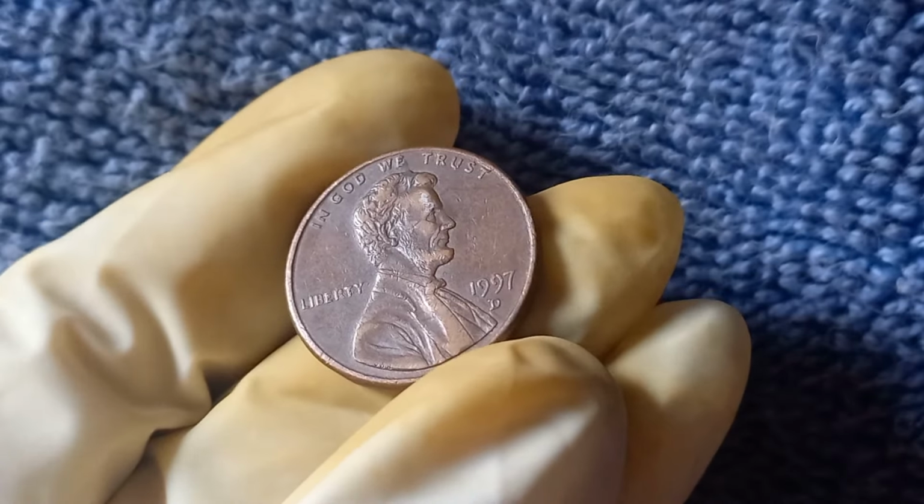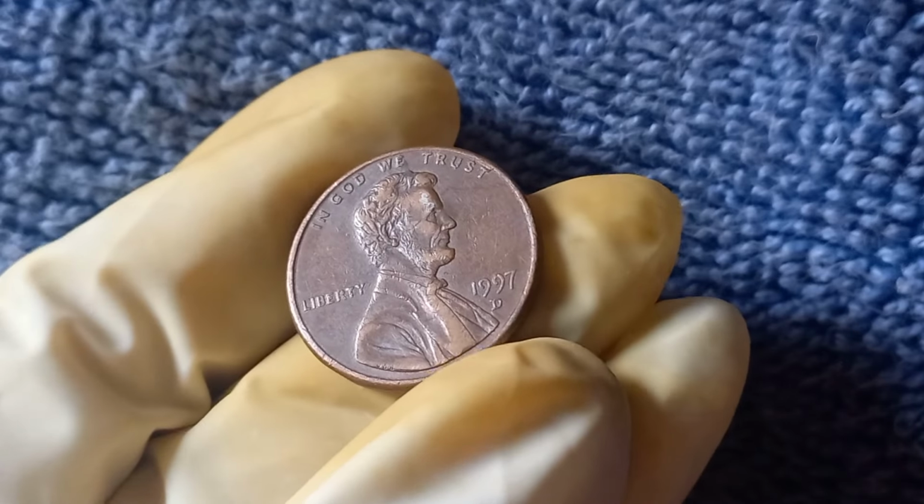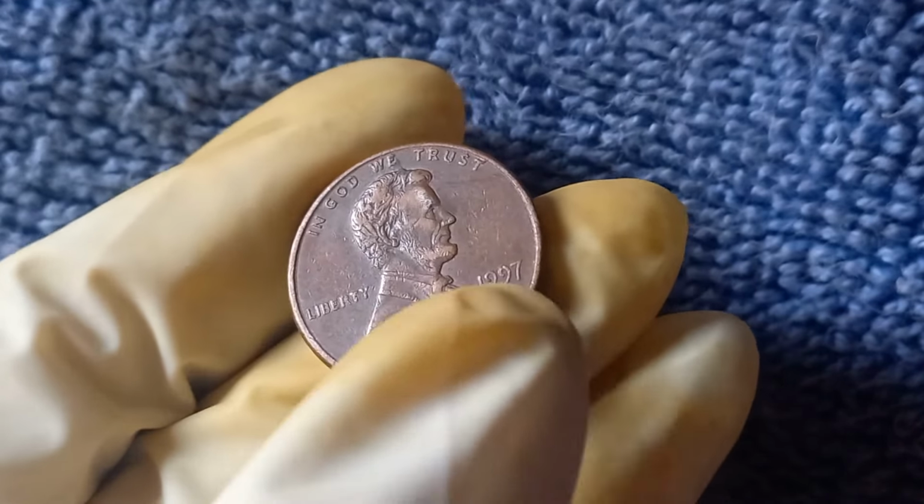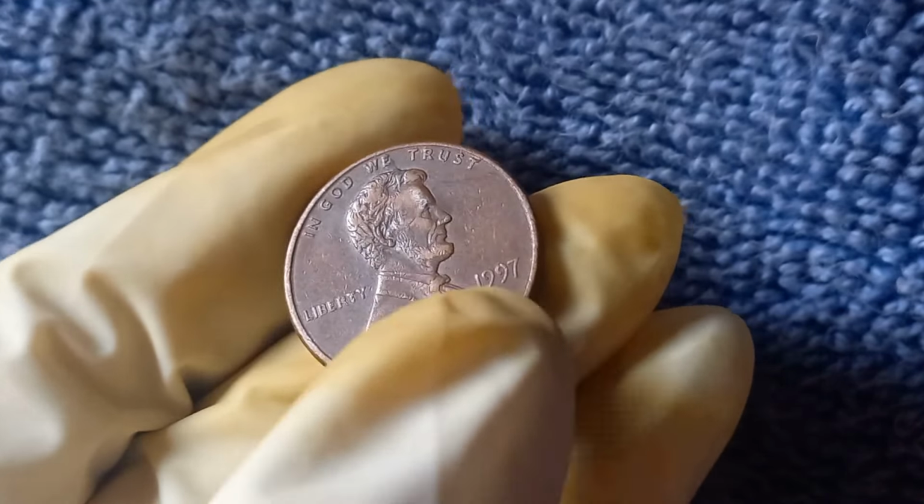For instance, certain 1997 D pennies exhibit minting errors, such as double die obverse or even unusual die breaks. These errors can make a coin highly sought after among collectors. In fact, a double die error penny from 1997 has been known to fetch prices upwards of $1 million at auction.